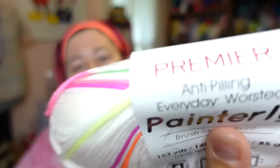So the Painterly is anti-pilling acrylic, which is part of their everyday line. If you don't know what anti-pilling acrylic is, because I get a lot of people asking, it means when you throw it in the washer and the dryer, it doesn't get those little fuzz balls on it. And if fuzz balls appear from wear and tear, from wearing it a lot or using the blanket a lot, if you throw it in the washing machine, the pills actually fall off. So it doesn't stay all fuzzy and gross looking.